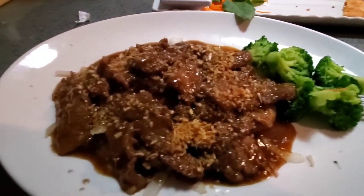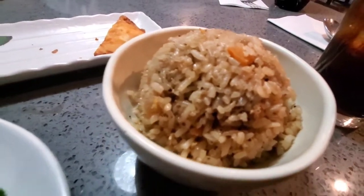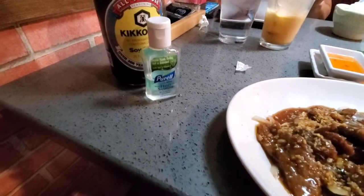Okay, so next thing up here is garlic beef. And then I got some fried rice. And a bottle of hand sanitizer to wash my mouth out if it ain't good. This wasn't bad.